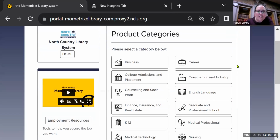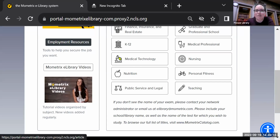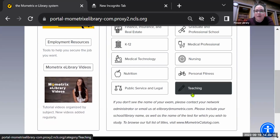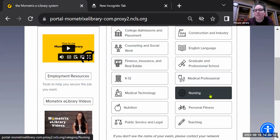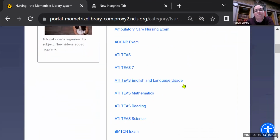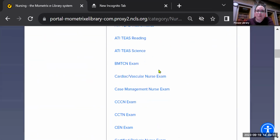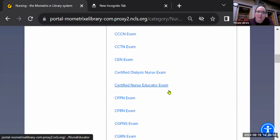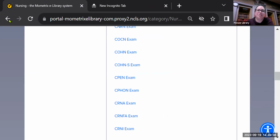Back to the homepage. Of course, they've got some how-to videos. They have employment resources here for us to explore. And of course, there's tons and tons of tests in here. One of my favorites that we get a lot are the nursing exams, and these books, I just actually went to purchase the 2024 ones. With the discounts, they're over $70 each. So I was really excited to know that they are offered here and I don't have to rush to buy them for next year. But there's tons.